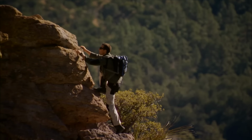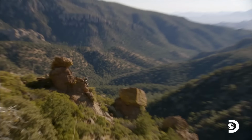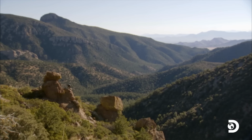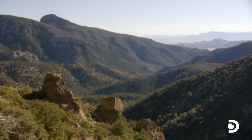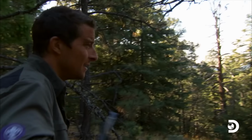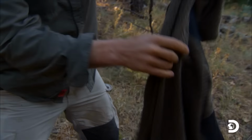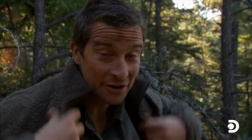Escape the scorching heat of the Arizona desert by climbing up into the Sky Island mountains. Up here there's plenty of water, and finding it is no longer your main challenge. Being up this high though, it's a whole new series of challenges, but also opportunities. The opportunities for food, water and shelter.